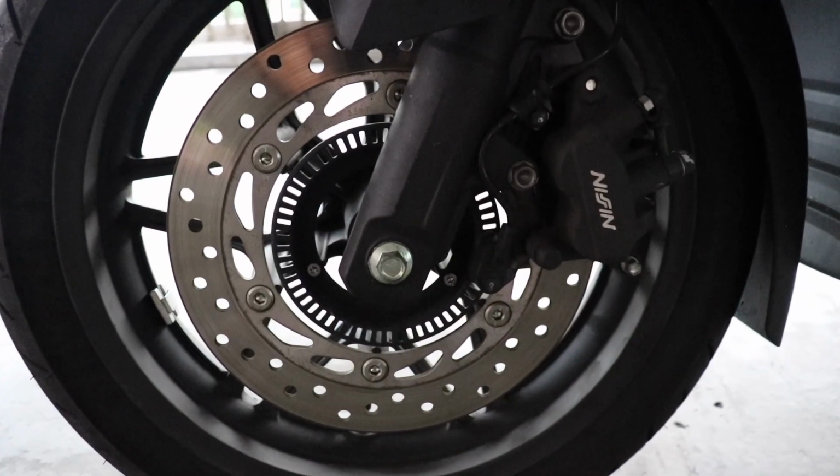And then what about ABS? ABS, yeah. Standard on the Forza, front and back. It's quite important nowadays, ABS actually.